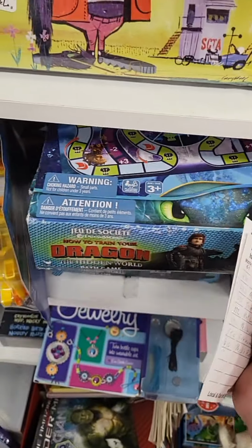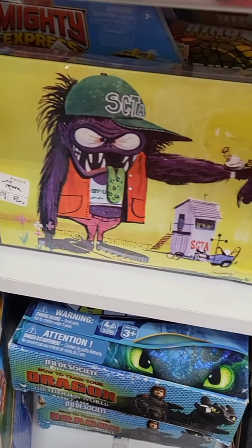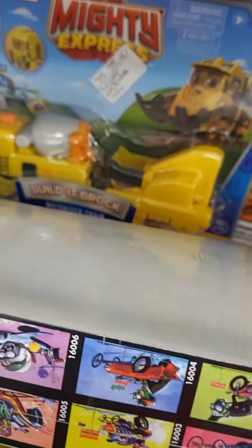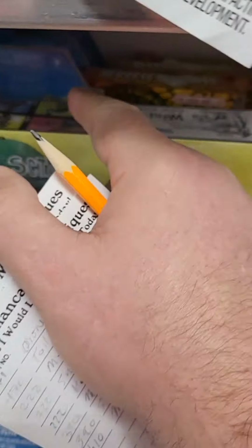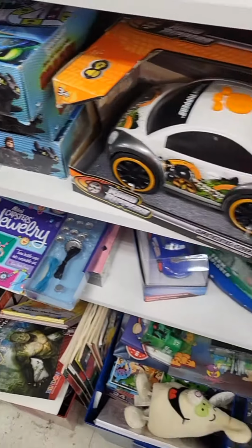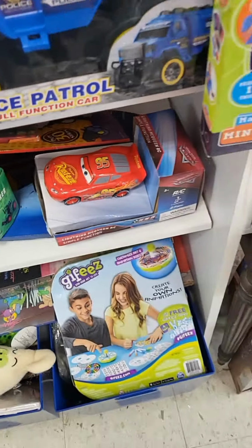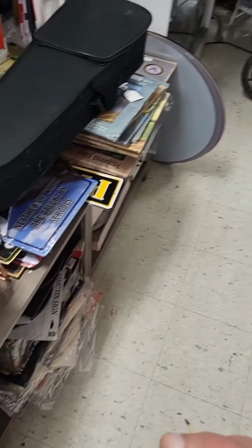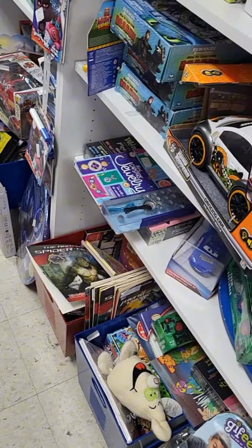Let's see, what do we got here? Oh, that's interesting. Weirdos. Karak Eats Yours. What is this thing? I don't know. Mighty Express. Dinosaur fossil eggs. There's all kinds of different stuff here. Spider-Man. Lightning McQueen. Wow. It's just jammed. It's packed in here. I can't move around. There's no elbow room. But that's okay. A lot of cool stuff.